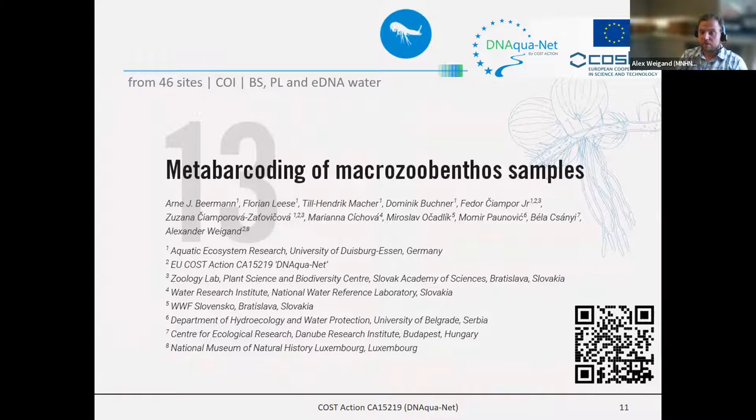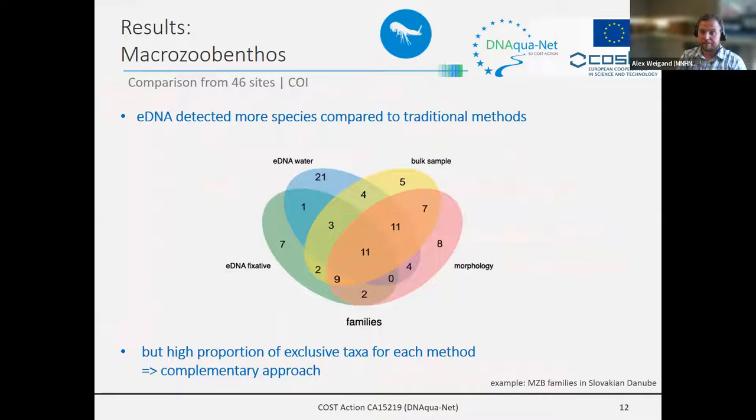Second, we have the results of the macrozoobenthos, so the main results. This is based on 46 sites, the cytochrome C oxidase 1 marker. And as I said, the major goal here was a methodological comparison of bulk samples, preservation liquids, and environmental DNA.